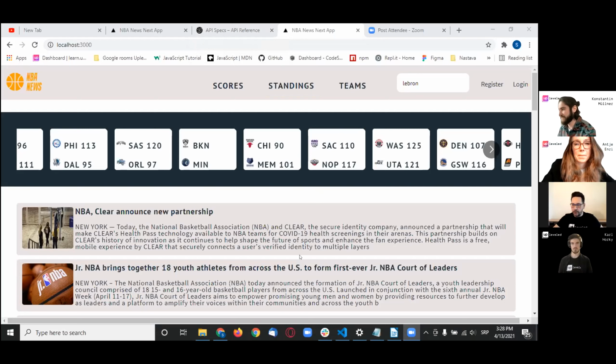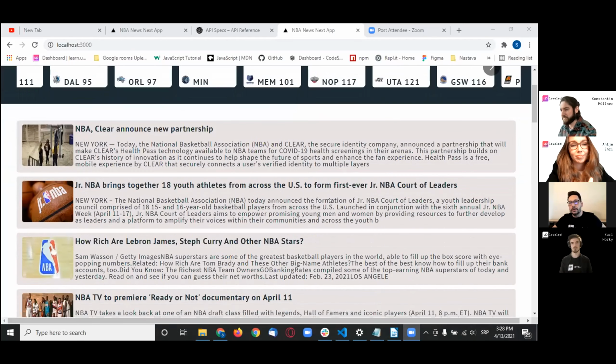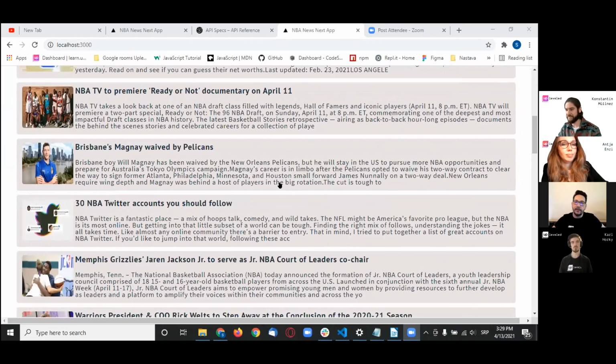So basically on this project, of course, it's made in Next.js with a Postgres database, with heavy usage of external APIs, and of course tested with Cypress end-to-end and Jest for unit testing. So you see the starting page, the homepage, and here we can see the scores, by default from yesterday, and under that you can see all the news that were published in that time span.